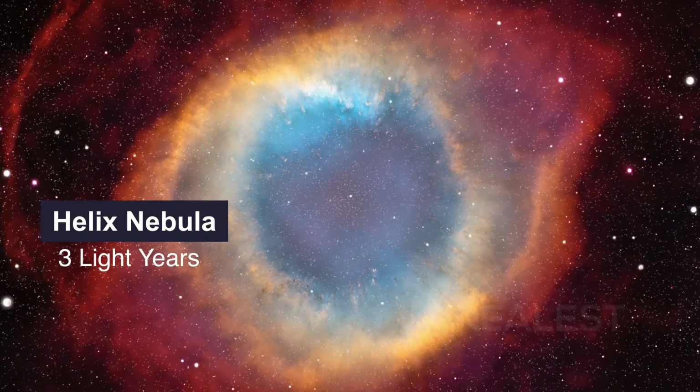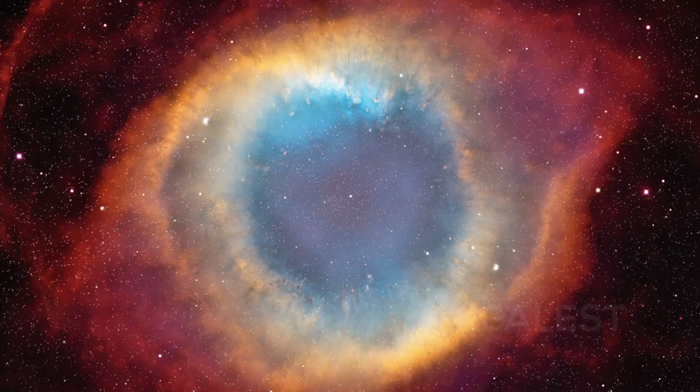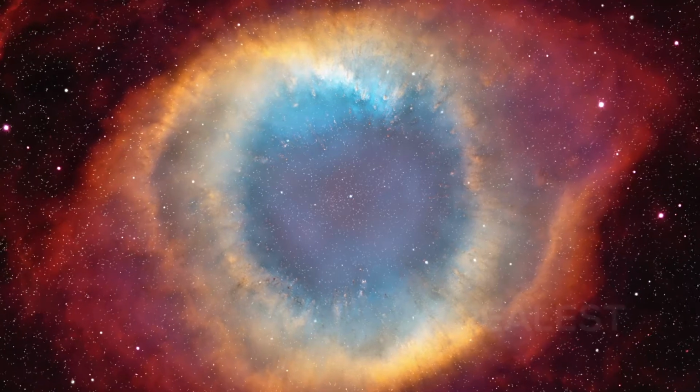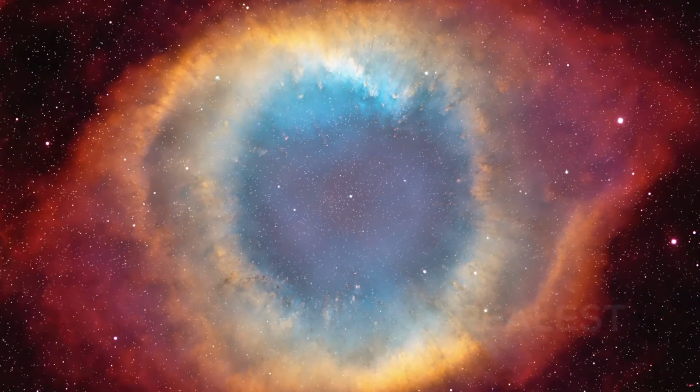Helix Nebula, 3 light-years. This remarkable object is one of the closest to the Earth of all the bright planetary nebulae. The Helix Nebula has sometimes been referred to as the Eye of God in pop culture, as well as the Eye of Sauron.